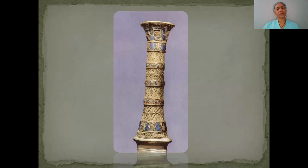So I don't think this appears on the exam, but if it does, just remember that it came out of Tutankhamun's tomb. It is an example of exquisite inlay in a combination of metalwork.